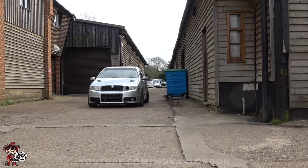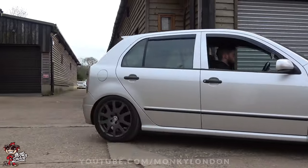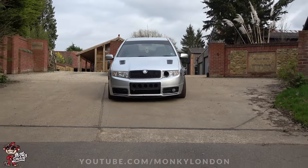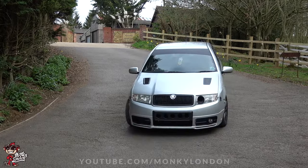Today, Mr. Jake has brought down the second diesel installment on the Monkey London channel in the form of his Skoda Fabia VRS. Which are only made in a diesel. Yeah, the VRS was only a diesel. These are a 1.9. Yeah, 1.9 diesel, and originally left the factory with 130, give or take.